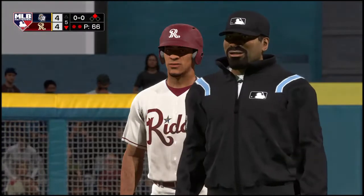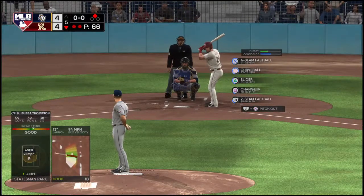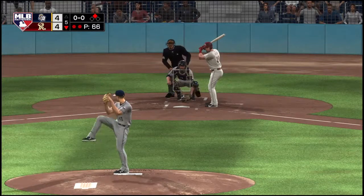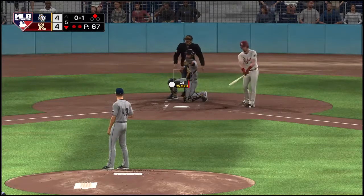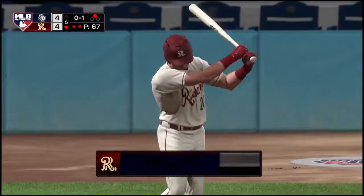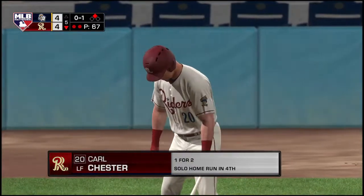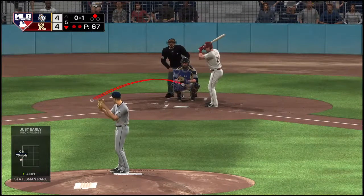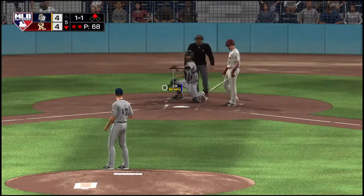The left fielder, number 20, Carl Chester. Into the box, Carl Chester, as he'll take a called strike here on a borderline pitch at strike 1. There's a slogan about throwing too many strikes. That might be the case for this guy in this outing right here. So far, not pitching all that well, but 90% of his first pitches have been for strikes. Ball 1.